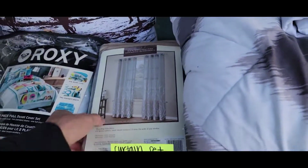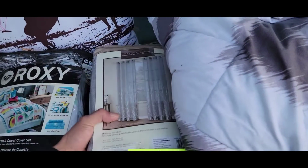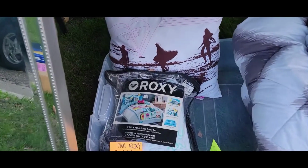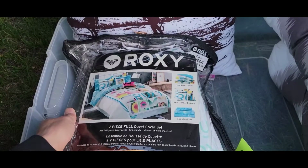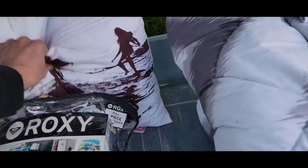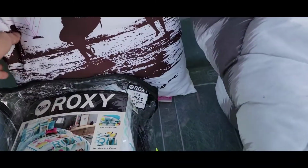Here's some curtains, so we'll go ahead and grab those because curtains are good. I like curtains. I've done well with curtains. And what is this Roxy? I wonder what that is. Oh, it's the sheet set. Okay, so that's that. It's kind of a cool pillow, huh? Has a surfer theme to it. I don't know about selling pillows though.